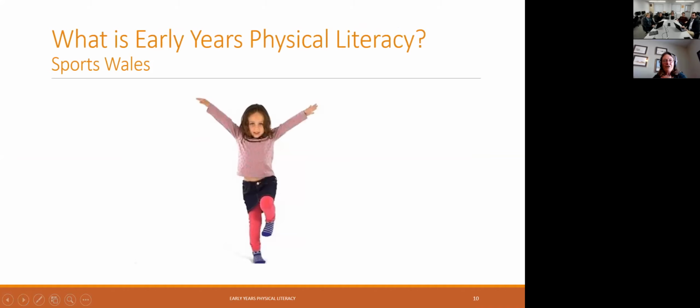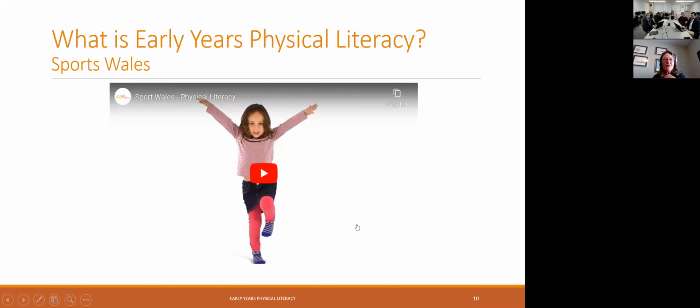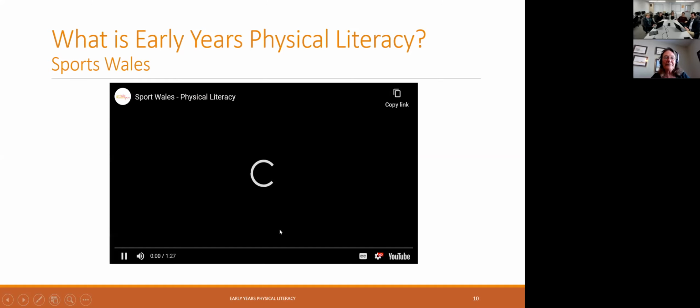So we're going to try, this one is an embedded one, so I think we're okay on this one. This is a lovely girl from Wales who's going to explain the importance to her of being physically literate. Watch for those 3 fundamental movement skills that she talks about. So balance and stability, locomotion, and object manipulation. She has a wonderful little accent.